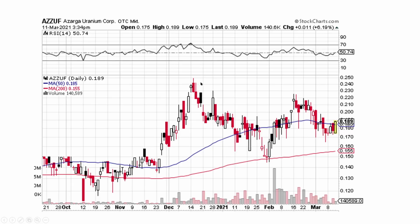So what we're doing is we've got basically a triangle pattern that's forming here. Nice big triangle pattern. We've got a bullish engulfing that's developing right here. There's not a lot of volume here. On some of these lower volume stocks, sometimes they throw false signals. So just be careful there.